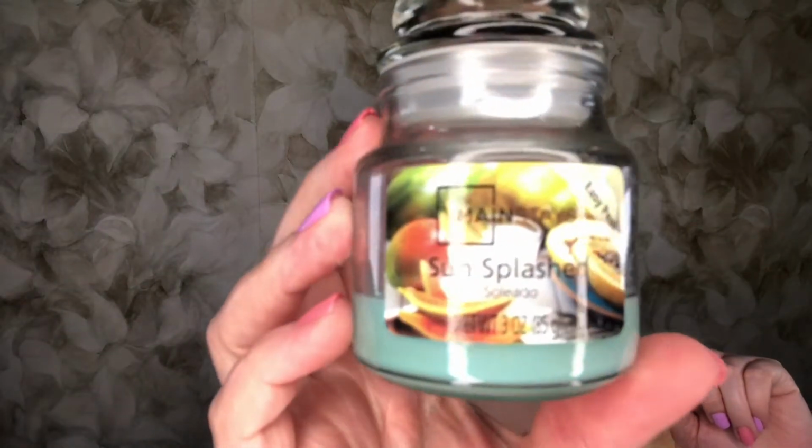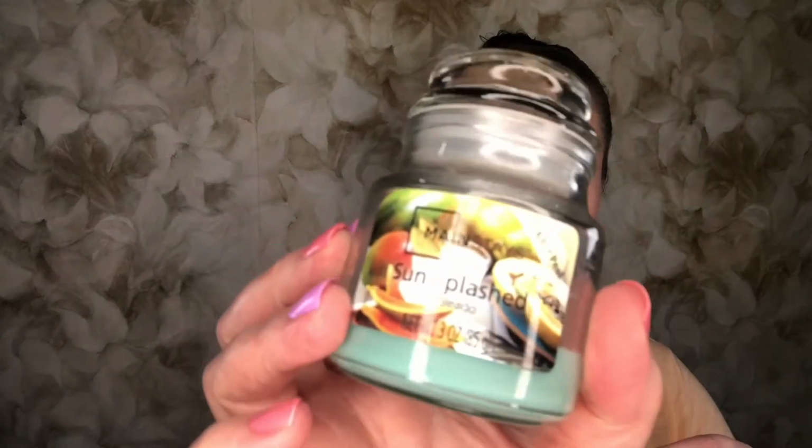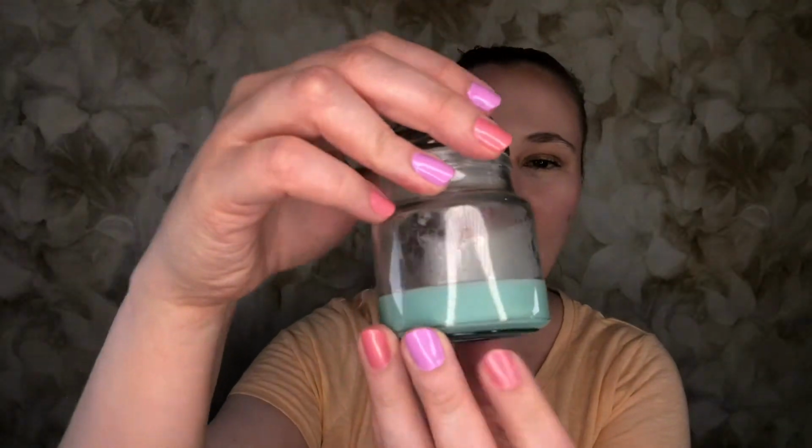Then we have from Mainstays, this is the Sun Splashed, and I think this might be a Walmart brand. I'm not really sure. I picked this one up at a thrift store. It was like 99 cents or $1.99. It doesn't tell me notes or anything, but that's what it looks like. It burned down fairly well.